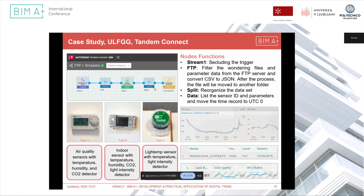But in this field, we have to be very careful because these three types of sensors are located in Ljubljana. Right now, we're using summertime, which is UTC+2, and Tandem uses UTC 0 time, so we have to move the time back to 0. And it's very crucial because it will cause errors if we don't move the time. The last one is also the Tandem connector to connect the platforms. In this testing, we tested 3 different kinds of sensors located in the FGG's building, the faculty's building.